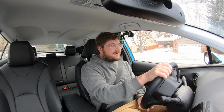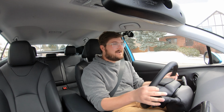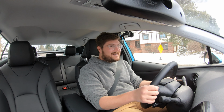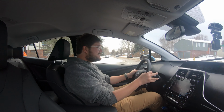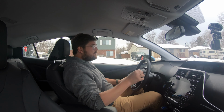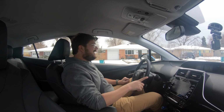We are starting our city portion of the video in the city, or I should say right by my street. Clouds are coming in, so it was just sunny all day and now the clouds are rolling, but that's okay. This thing's got windshield wipers. So we're in the Prius XLE all-wheel drive E.